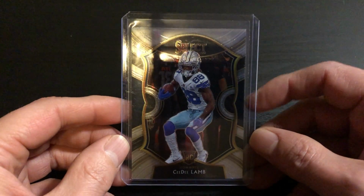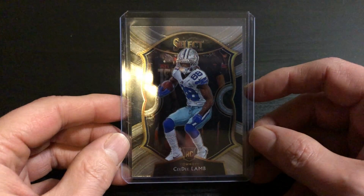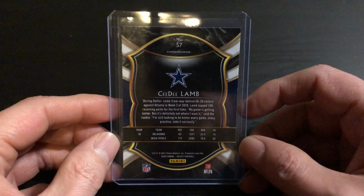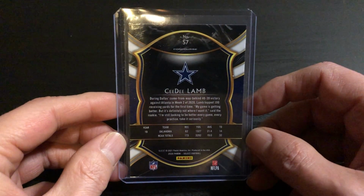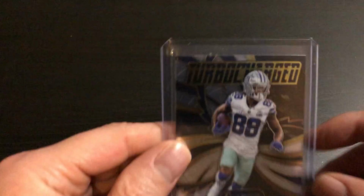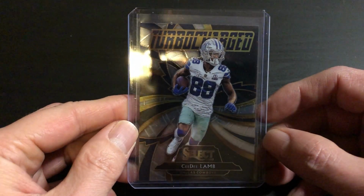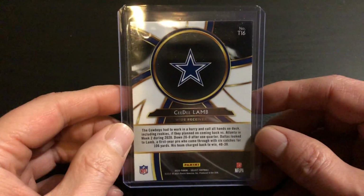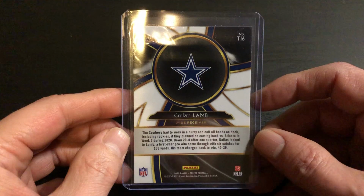And picked up a couple of CD Lambs. This is from that same set, Select. It's another guy I think's going to be around for a long time, put up some really good numbers. Time will tell. And I also picked up this turbocharged from that Select set. I don't have a whole lot of ultra modern. I don't buy a whole lot of it, but certainly wanted to pick up a couple of those players' cards.